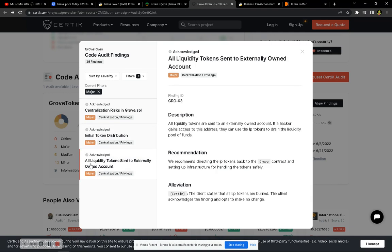This is actually another one here. All liquidity tokens sent to an externally owned account. So basically, the person sent the tokens to an external wallet and supplied the liquidity pool with that. So I'll read it here. All liquidity tokens are sent to an externally owned account. If a hacker gains access to the address, they can use the LP tokens to drain the liquidity pool funds. So they're going to give you recommendations and everything, but we're not going to go through that.